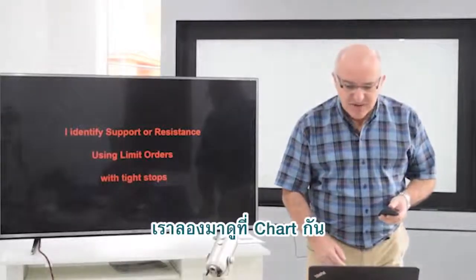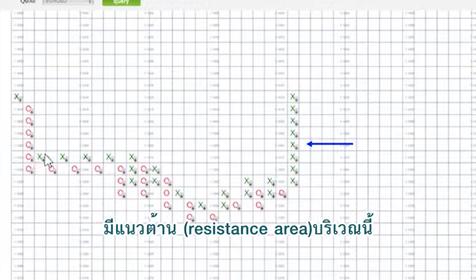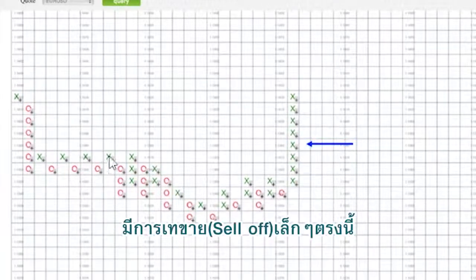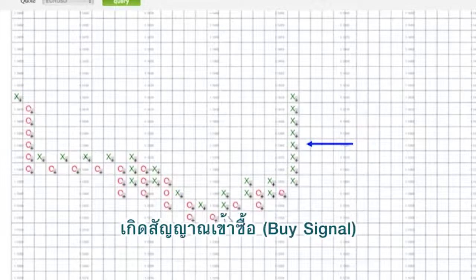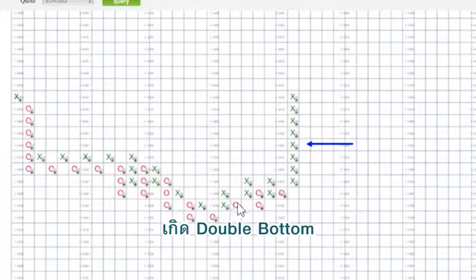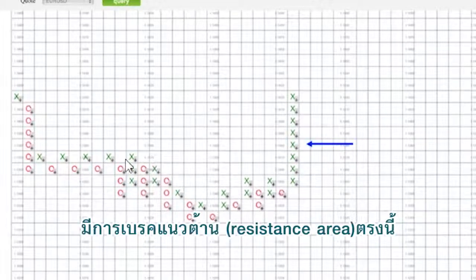If we look at the chart, we can see we've had a sell-off, the O's go down, and we've had an area of resistance that led to small sell-offs, but eventually we've made some double bottoms here. We've had a buy signal, double bottom, and another buy signal here, and we broke that area of resistance here. So what are my choices?